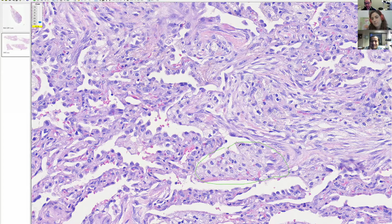And I just wanted to highlight that this is a feature of organizing pneumonia. You get this obstruction, you get this endogenous accumulation of these foamy macrophages. And this is not really the appearance of an exogenous lipoid pneumonia. That's much more coarsely vacuolated, and they tend to accumulate in the interstitium as well. So I think that is also a potential pitfall, especially for more junior learners, I think.